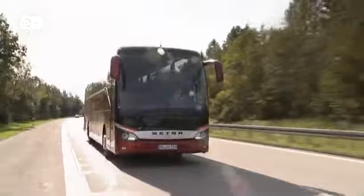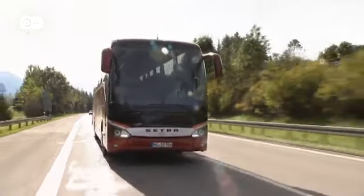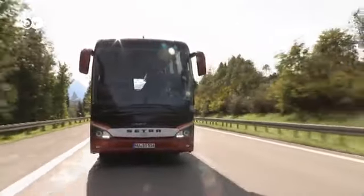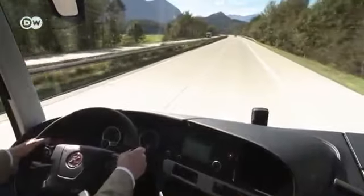To achieve that saving, the company carried out a comprehensive investigation, taking a number of factors into account. The most important one, he explains, is aerodynamics. He's proud of the new design and says with a drag coefficient of 0.33 and a modern slick exterior, the new model is setting the standard in the commercial coach sector.